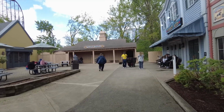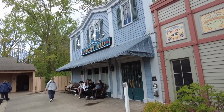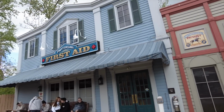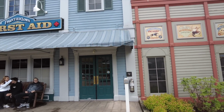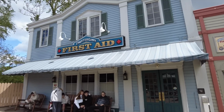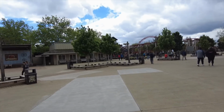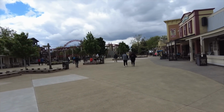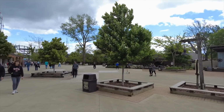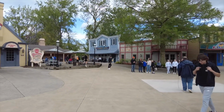So here is the very first first aid station that exists here inside Cedar Point. You can come here. There's all kinds of stuff inside, including even waters. If you're just dehydrated or anything like that, this is a great place to go to get yourself feeling a little bit better. This first aid station is at the back of Frontier Town. It is in the area where it would have been the most disconnected and still is the most disconnected from the front of the park.